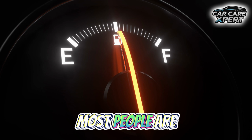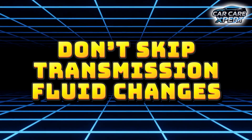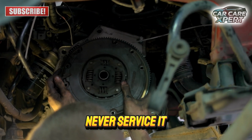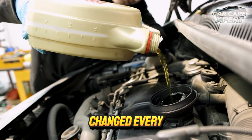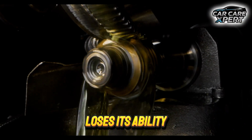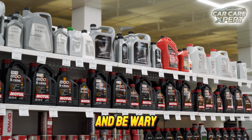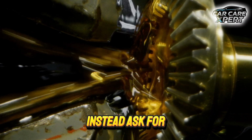And while we're on fluids, most people are flushing this system wrong, or worse, not at all. Number 13, don't skip transmission fluid changes. Your transmission is one of the most expensive components in your vehicle, with replacement costs reaching $4,000 or more. Yet many drivers never service it. The secret? Even if your owner's manual says the transmission fluid is lifetime, experts agree it should be changed every 30,000 to 60,000 miles, especially in automatic cars. Dirty transmission fluid loses its ability to cool and lubricate, leading to overheating, slipping gears, or even total failure. Always use manufacturer-specified fluid, and be wary of flush services at quick lube shops. They can dislodge debris and cause problems. Instead, ask for a proper drain and fill.